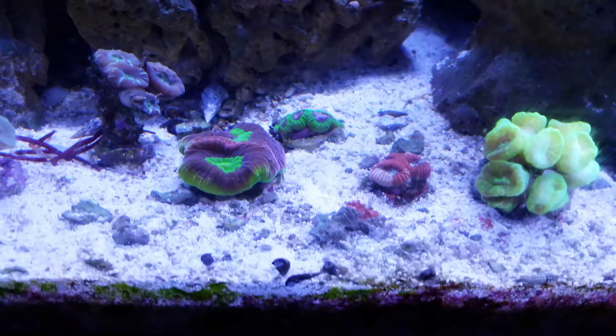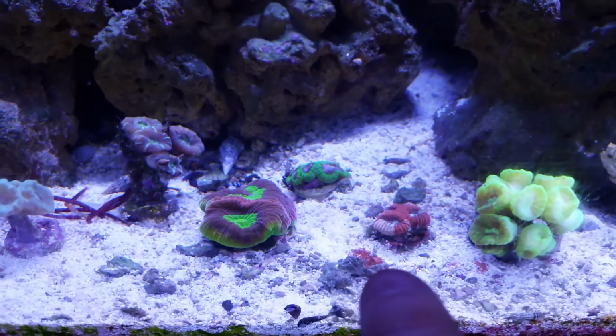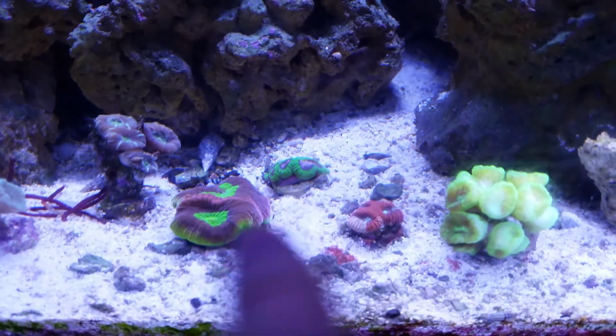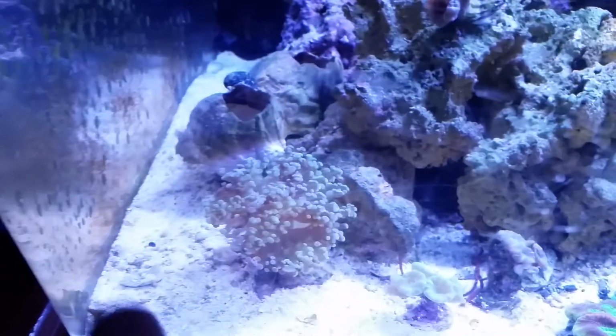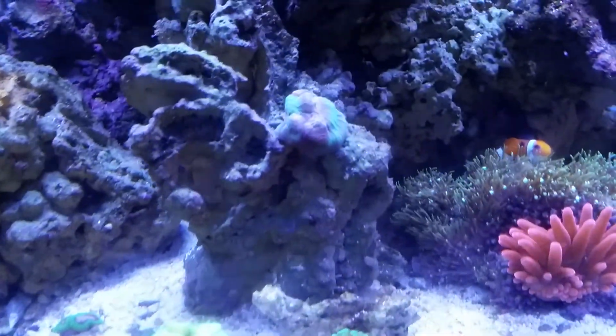As you can see, the Fabias have been moved over here. A little bit of red slime algae there I gotta take care of. I'm gonna suck that out. Move them over here, and the barnacle skeletons I put in the back instead of over here. Clean up a little more sand bed space.